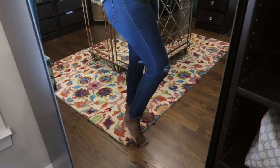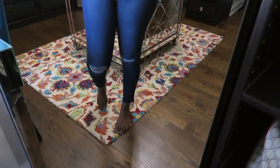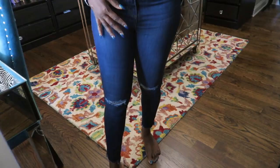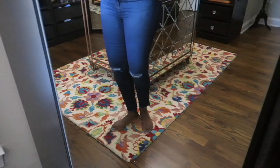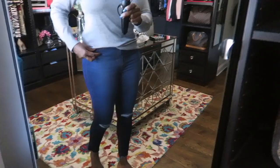Not sure if you guys can see that down there, but at the ankles, the back of the jeans are actually longer than the front. So I love that. A little distressing going on here in the knees, not too much. I like that when I wear my distressed jeans, I still want it to have a mature look. I don't want holes and things all up here. So I love also that with the distressing, I still have a clean wash. The wash isn't overdone. I don't have any patches or white pockets or anything like that on the back. Just still pretty clean. All right, so that is that.